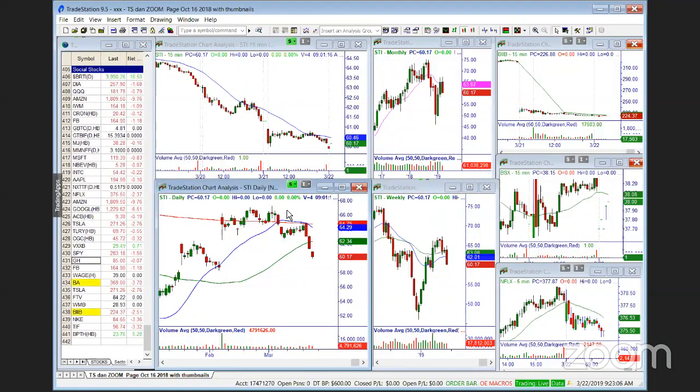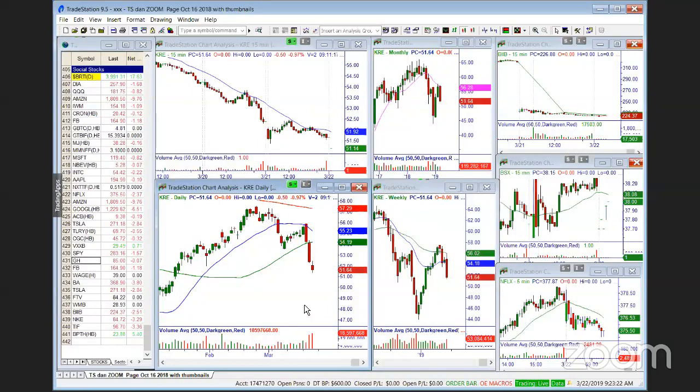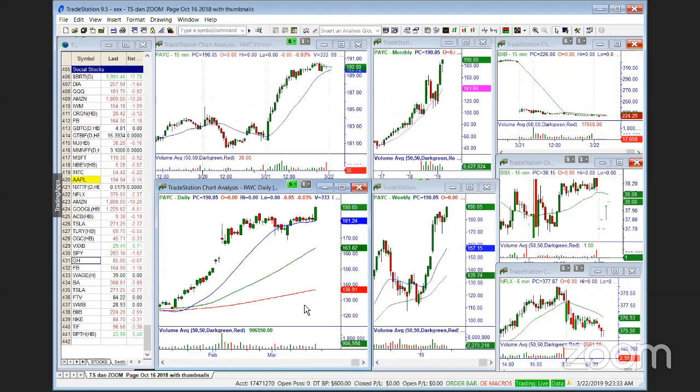Like we said, banks are weak. This STI, what a beautiful bear flag pattern there. That target gap fill. And I didn't see it until late on the FOMC day. But KRE was weak also, a little bear flag. XSD we got into yesterday in our ETF trader. PayC, we bought this one. We're long stock. That looks fantastic.